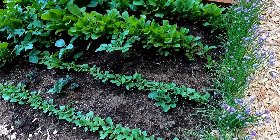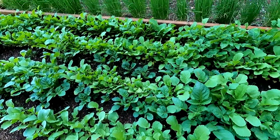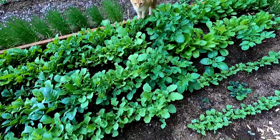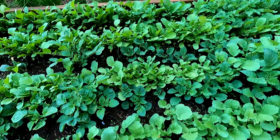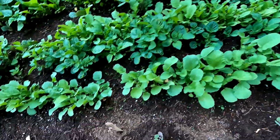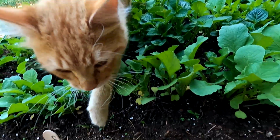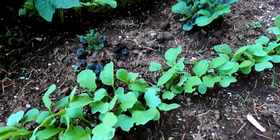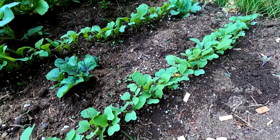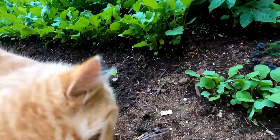The radishes and potatoes are just going amazing. I'm gonna go ahead and pull out the first harvest of the radishes that I put in March. And they're ready to go out of the ground. Cabbages and cauliflower look great. And then these radishes I put in the ground a few weeks after those. So I'm excited.